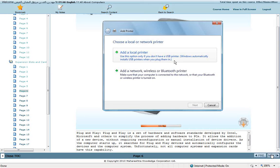As the computer starts up, it searches for plug-and-play devices and automatically configures the devices and the computer system. Unfortunately, not all computer systems and expansion cards have this capability.